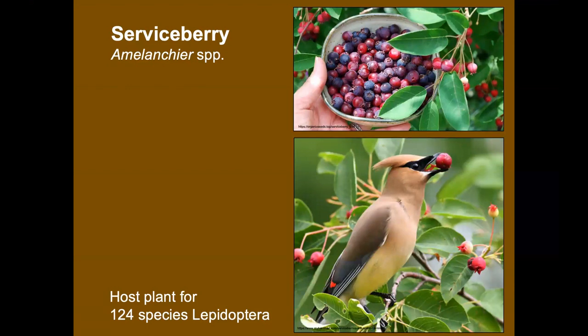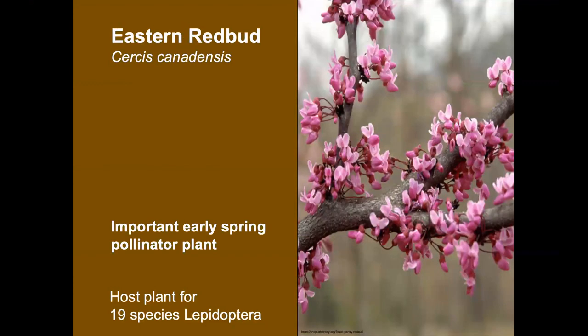I have had cedar waxwings at my tree. So look at this, pollinators, pollinating insects, birds, me. Hey, I hit my rule of 3. Eastern redbuds. I learned them as Judas trees where I grew up.